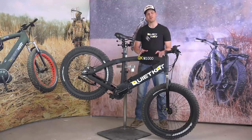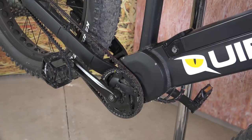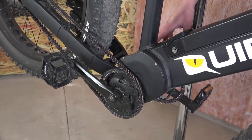Today we're covering our QKM 1000 IB model. This one features our powerful mid-drive 1000 watt motor that's internal to the bike frame. Having the motor inside the frame improves your ground clearance and adds protection when traversing those really rugged conditions.